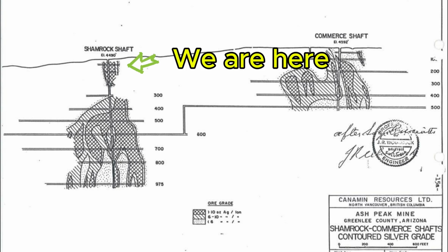Is that deer? Might have been. Some of the newer workings are not shown on this map.